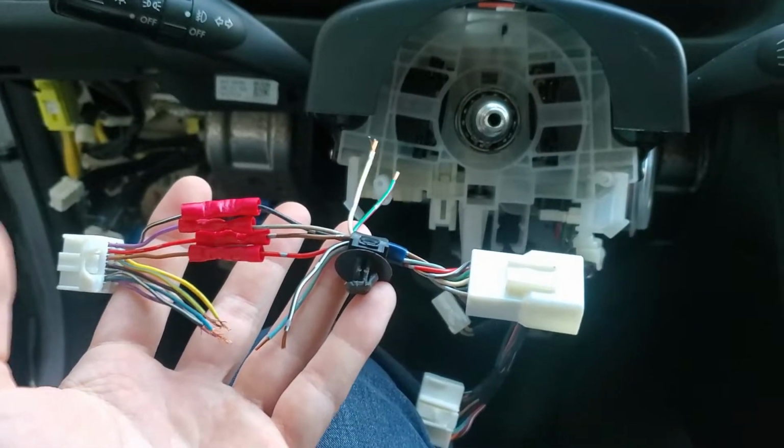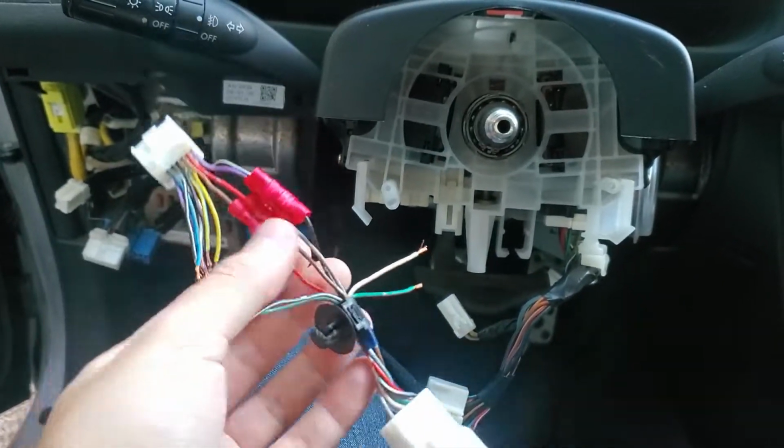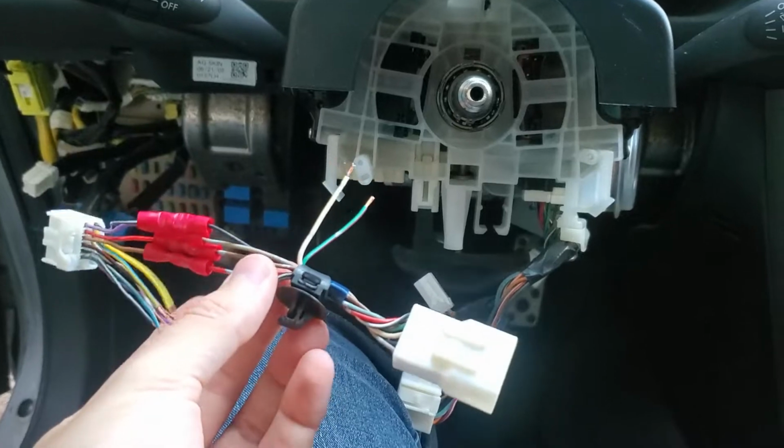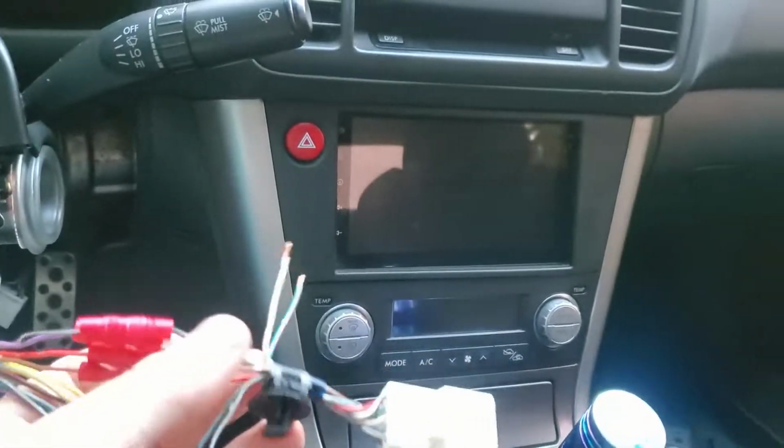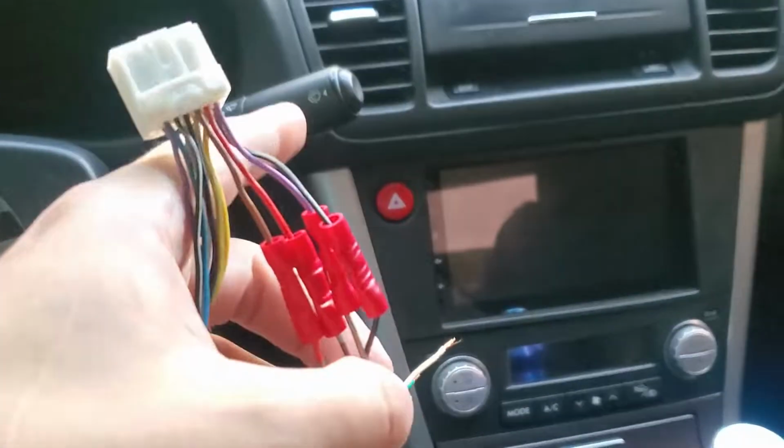Also, when this is done, I want to clean it up, shorten it a bit. I don't need all this length, and just use some heat shrink connectors and have some wires coming off of here in case I need it for the stereo, because I need to figure out how I'm going to make the steering wheel communicate with the stereo. It might be pretty easy.